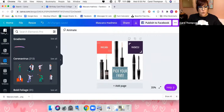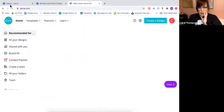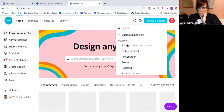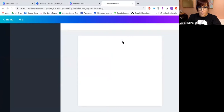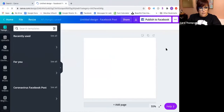Now I'm going to go back to home and show you from scratch. Hopefully I won't use a lot of design elements, but I just want to show you the grids. So this is a blank one. Hopefully this is a blank one. Come on, you can do it. Load up. You guys feel free to ask me anything.